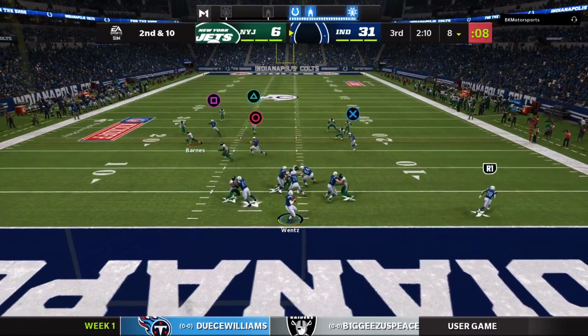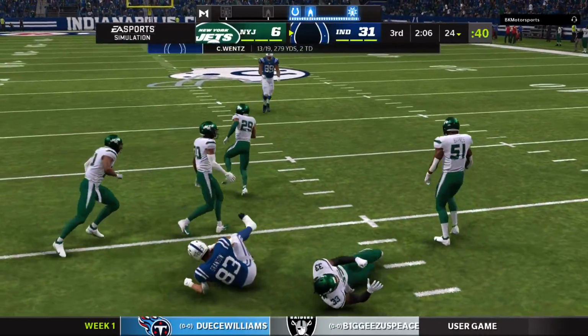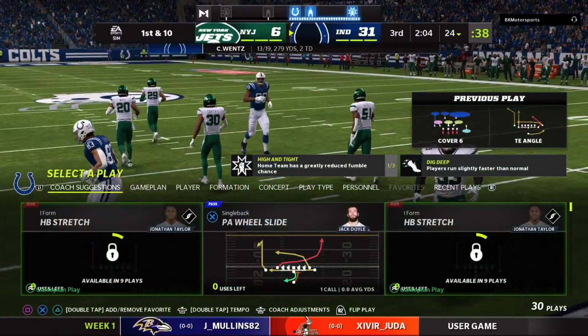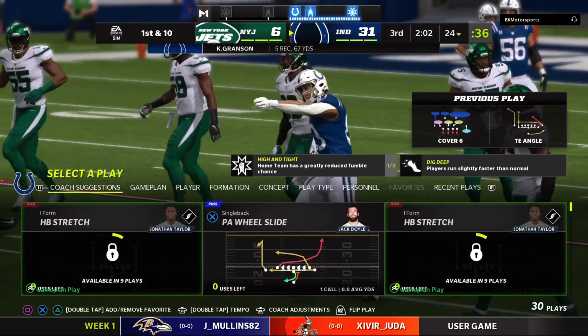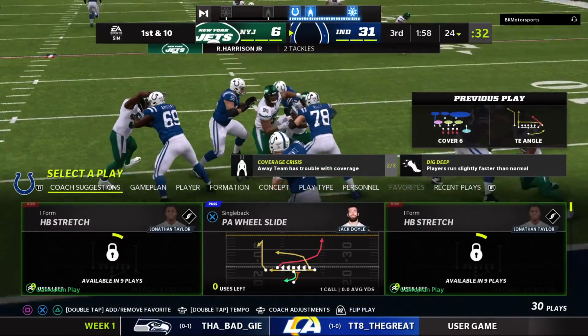Throwing is Wentz. He's got Granson over the middle. And able to get this one out just shy of the 25 at the 24. His 5th catch tonight, and it's good for a first down.